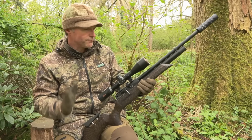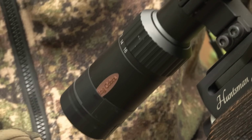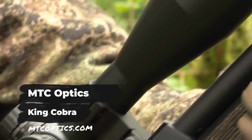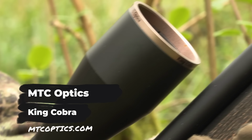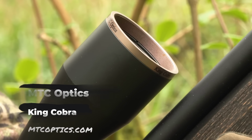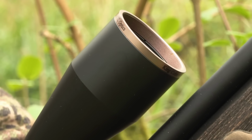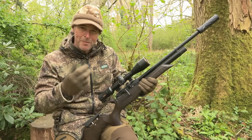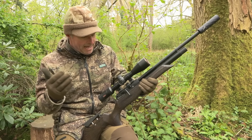Optics wise, it's the MTC King Cobra 16x50. I've been using it on 10 times magnification today. It's a really nice optic. It's got a reticle that isn't too busy, so I've been able to master that pretty quickly.